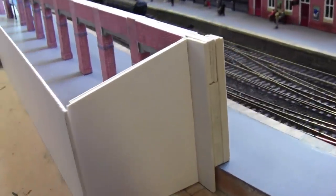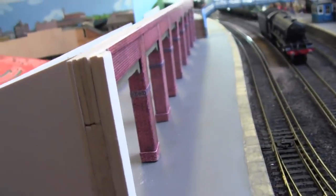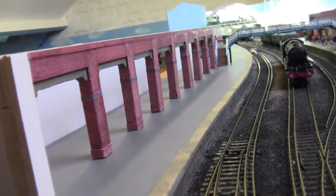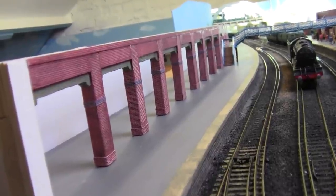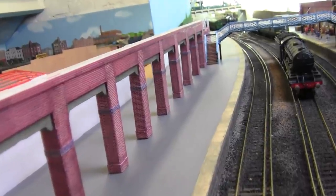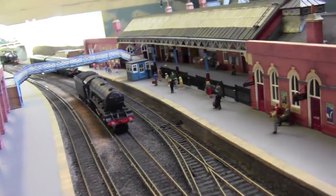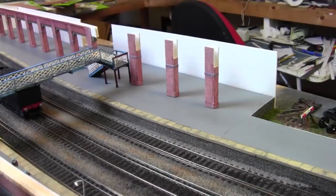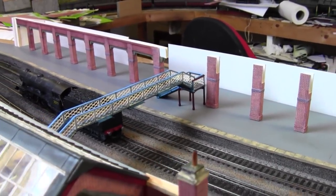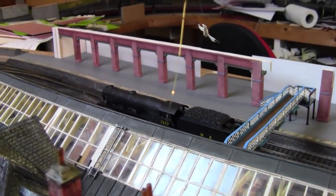And as we come round, gives you a better idea of what it's looking like in the station. Now, the pillars are not weathered yet. I'm going to do them all together, because as you know, there's more pillars to come past the footbridge. So let's have another look from the other side. So as you can see, I've stood the pillars up that are not connected to the other structure yet. That's just to give me an idea of what's going on.